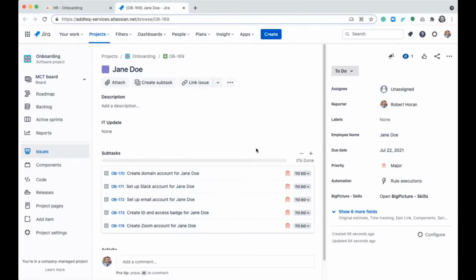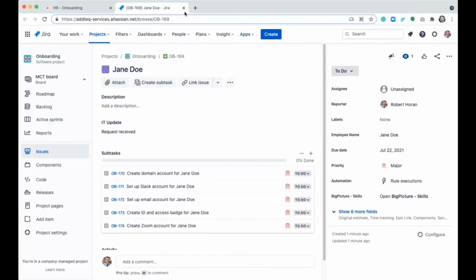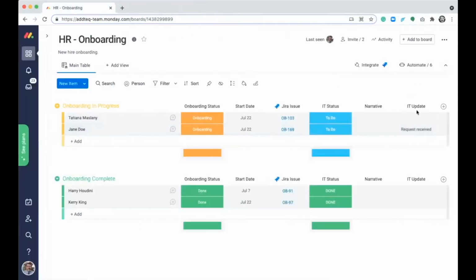Now, IT is going to acknowledge the receipt of this onboarding request in the IT update field. We need a field like this because we were not able to sync comments back and forth to monday. So we're going to close this and we're going to go back to the board. And in the board, you can see that the request has been received.